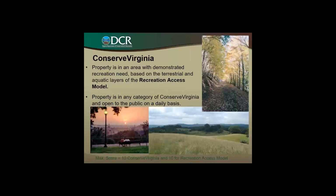And then we do still look at Conserve Virginia for this category as well. So whether the property is completely or partially within Conserve Virginia is 10 points. And then evaluating the recreational access model scores for both terrestrial and aquatic will help determine an additional 10 points. So that covers most of the scoring criteria for this category.